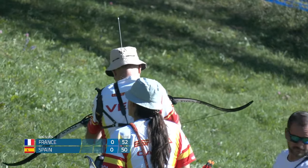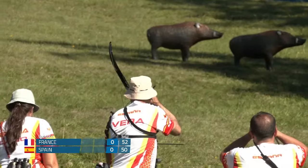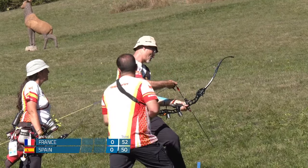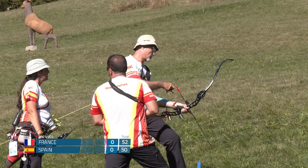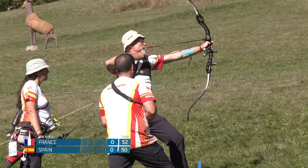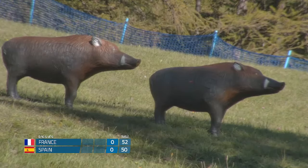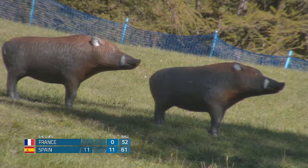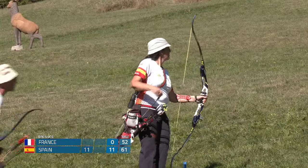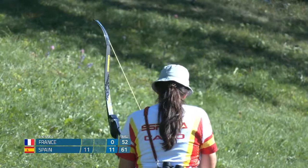Okay, I think the Spanish team is ready to shoot on the last end of this gold medal match, the last official end, because there's still the case of a shoot-off here. They are shooting on the target that resembles the boars. Yes, the number 6. So is aiming, and I think it could be an 11. Wow. Yeah, yeah, yeah. Wow. Pretty good judging of the distance. Nice shot. Let's see with the second one.